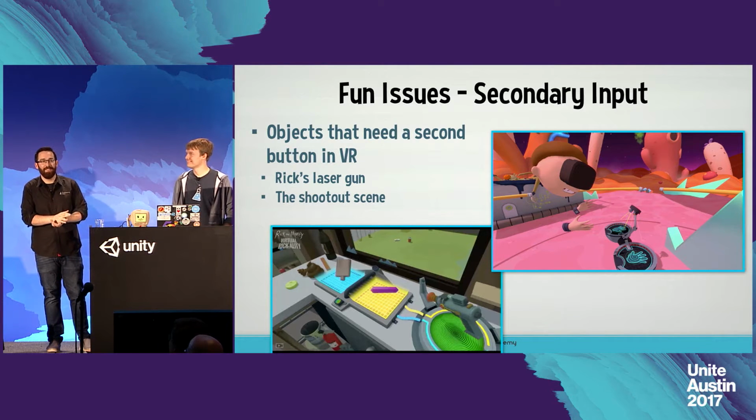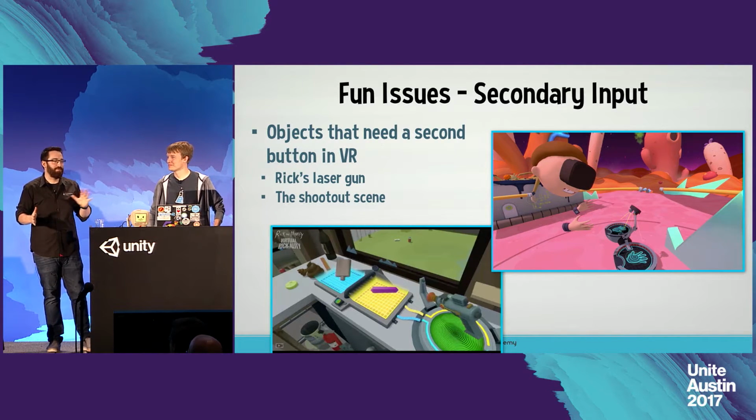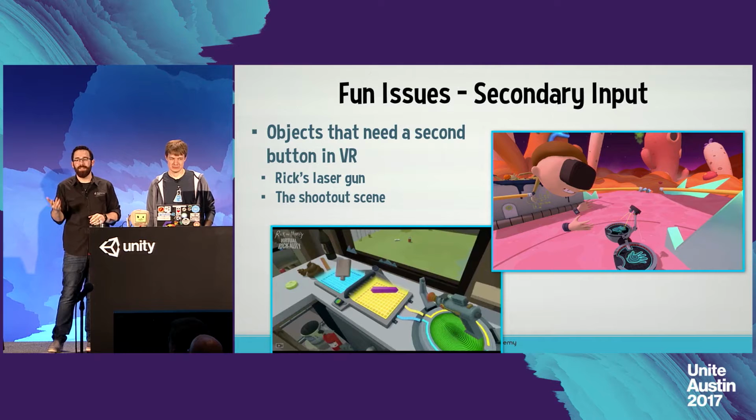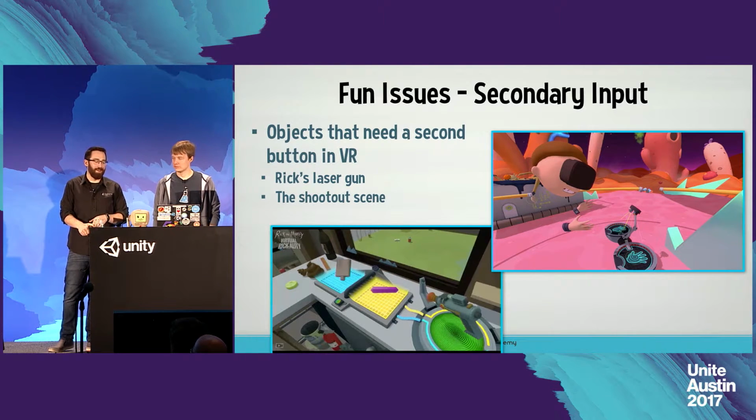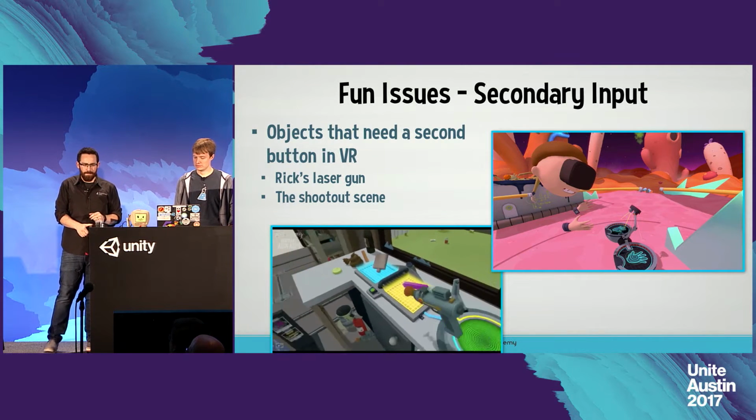The first one was kind of like this fan service kind of joke where we really want Rick's laser gun in the game. And so we have it on the desk, and it's like, we got to do something. And so our solution here, I'll just play it.